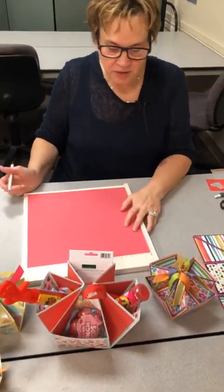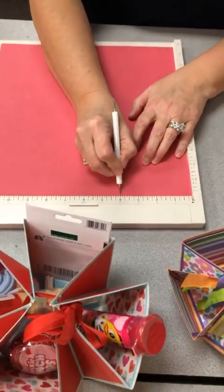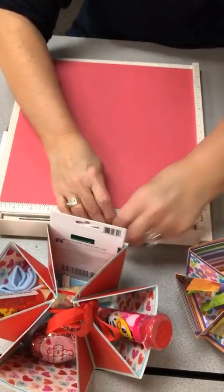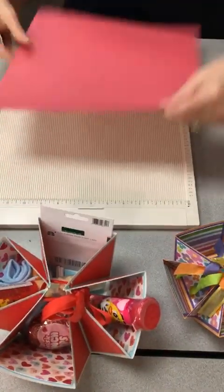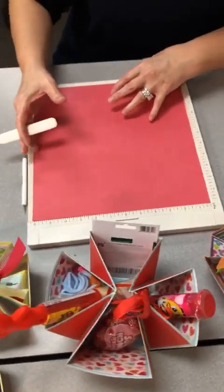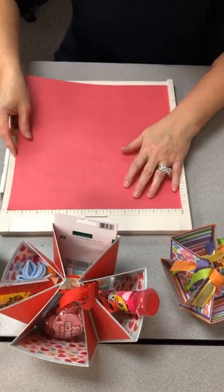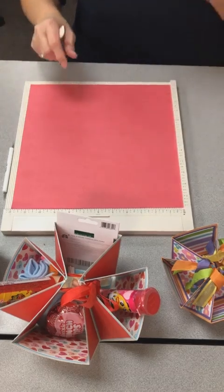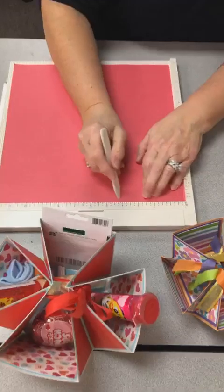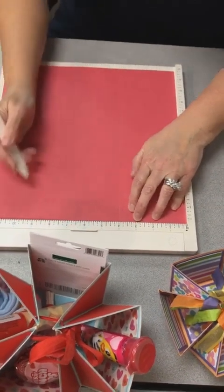All right. So we're going to start with our 12 by 12, and we're going to score at 4, maybe. I started using a different score thing, and I don't know if I'm going to like it or not. I'm having a little trouble with this paper. I'm going to flip it over and see what goes. She's using an EK Success scoreboard, which I love. That's what I use when I need to score. For some reason, it doesn't want to go in. Do you need a different corner of paper? I don't know. We're going to just flip it this way and see what happens. It must just not be even. Okay, so we're going to go 4 and 8.